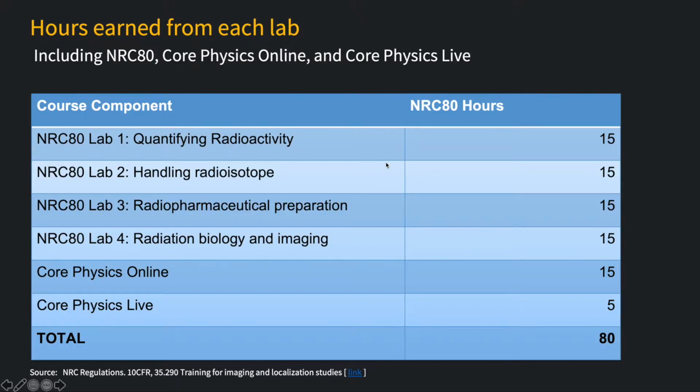And then how many hours do you get? For each lab, you get 15 hours. We also designate 15 hours for Core Physics Online, which you'll be doing throughout the year. And then finally, Core Physics Live, we have 5 dedicated hours really focused on the core exam and scoring points on the core, including the RISE exam questions, dedicated to nuclear medicine, and so we add that into the total 80-hour requirement.